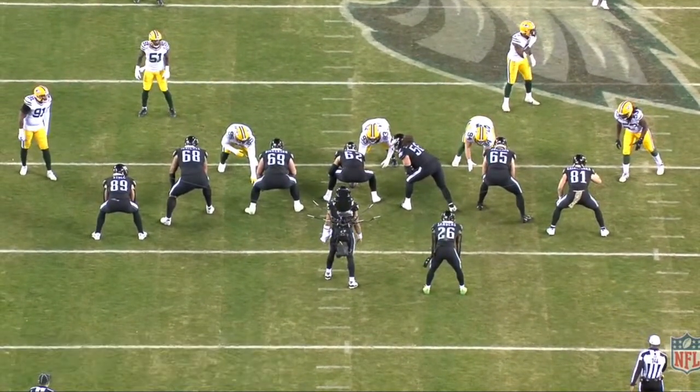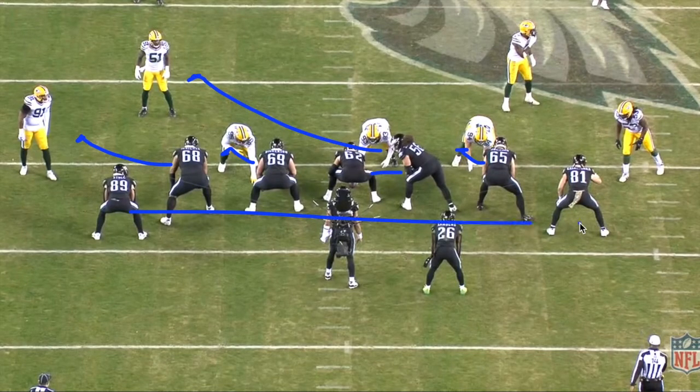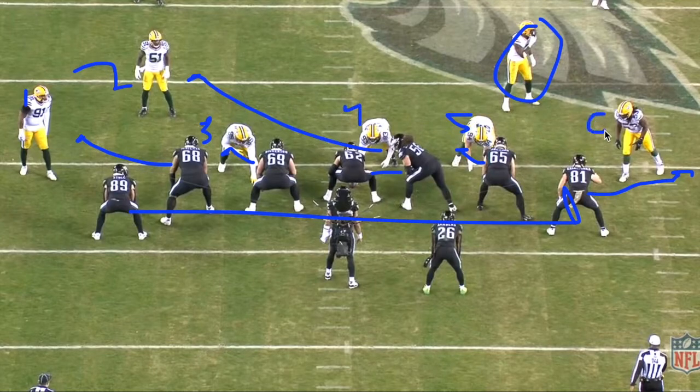So like I said, all they're doing inside the box is just traditional split zone action. Split inside zone, super simple. They're going to combo that up to 51. He's going to cut off the 3-tech. We're going to have the split action here to the backside. He's going to be outrunning that arrow, that stick concept, to occupy number 7 here. So if you look at it, we have 6 blockers for 1, 2, 3, excuse my drawing there, 4, 5, 6 defenders in the box.